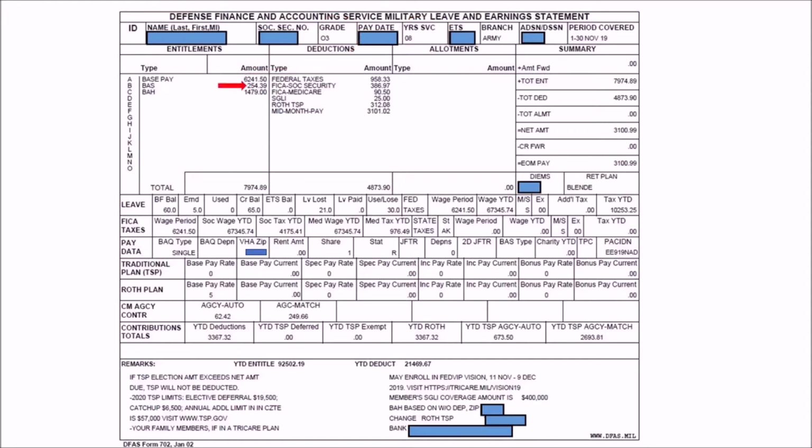Next we're going to talk about is BAS, Basic Allowance for Subsistence. That's tax-free. He gets paid that every month to help for food costs. He also gets BAH. BAH is Basic Allowance for Housing, which depends on if you're married or not and what zip code you live in. So if you're living in California, it'd be totally different. It might be double that, or it depends on where you live, what your rank is, and what your marital status is.